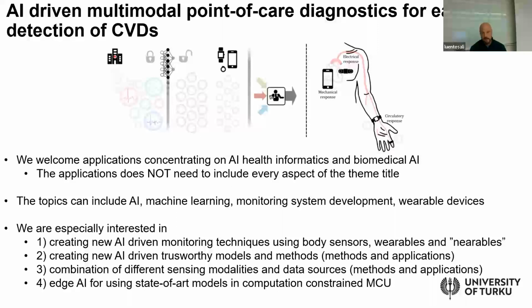on the projects. That being said, some of the topics we are especially interested in are using new AI-driven monitoring techniques using body sensors and wearables. That's something we have been doing quite a bit, and we are especially interested in multimodal data. So we can get mechanical responses of the heart, electrical responses of the heart, and circulatory responses, and we can do this in different types of settings.